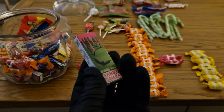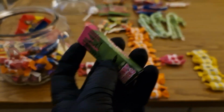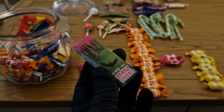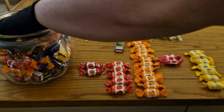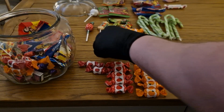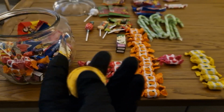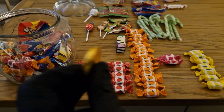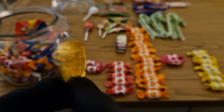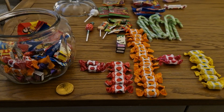Another classification of sweets. Of course, we had a rogue chocolate coin drop to the floor there. This seems to have hidden behind a candy sticks box. Otherwise, it most likely would have been eaten, seen as chocolate is probably the most popular. Here we have another drumstick.